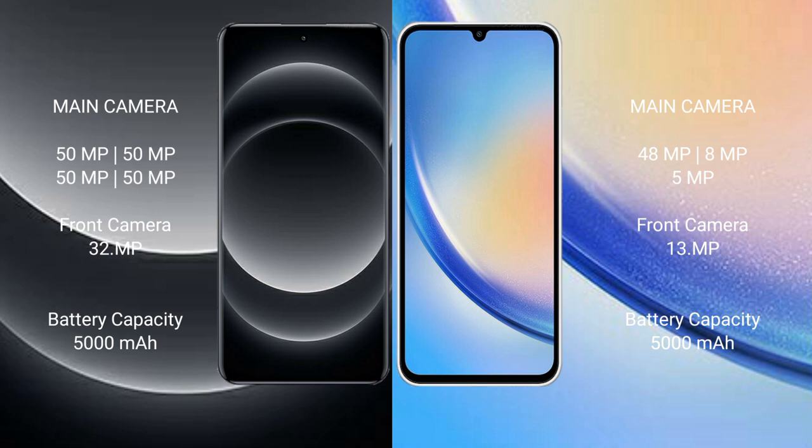Xiaomi 14 Ultra has a 5000mAh battery, 90W fast charging support. Samsung Galaxy A34 has a 5000mAh battery, 25W fast charging support.